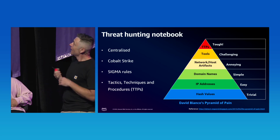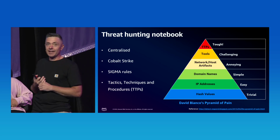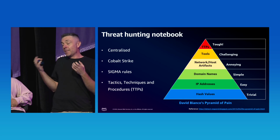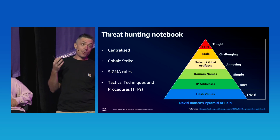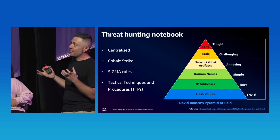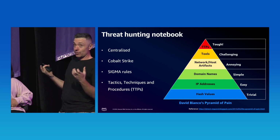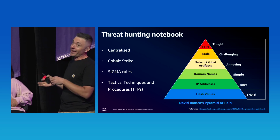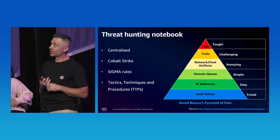So the notebook I'm going to focus on today is going to be focusing on a tool called Cobalt Strike. You may have heard of it, you may not, but it's effectively an enterprise level red teaming pen testing tool. Really capable. And for that reason, it's prolifically used by malicious threat actors around the world. So it's used for good, and it's also used for not so good purposes.